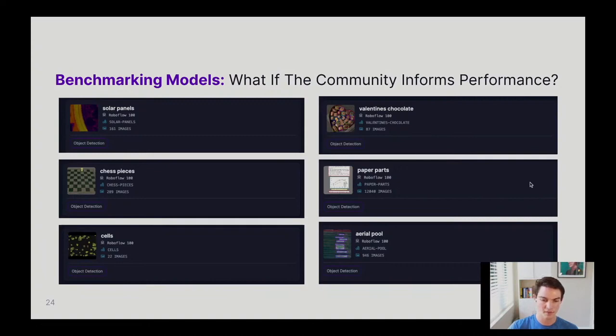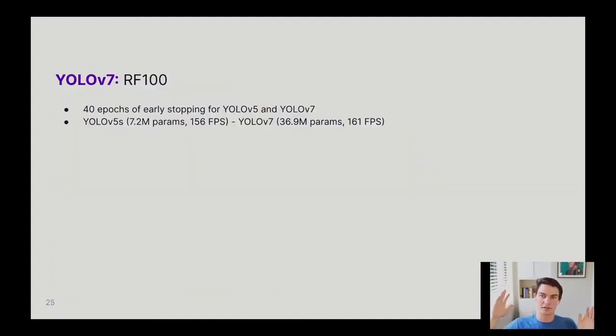But the way we structured this test is we took basically 50 public data sets, and we did 40 epochs of early stopping for YOLOv5 and YOLOv7, which means the model trained until there were 40 epochs of no improvement in the loss function, right? And then we said, okay, which models did we use? We used the same ones that researchers use for comparing the COCO benchmark. So YOLOv5s compared to the base YOLOv7 models.